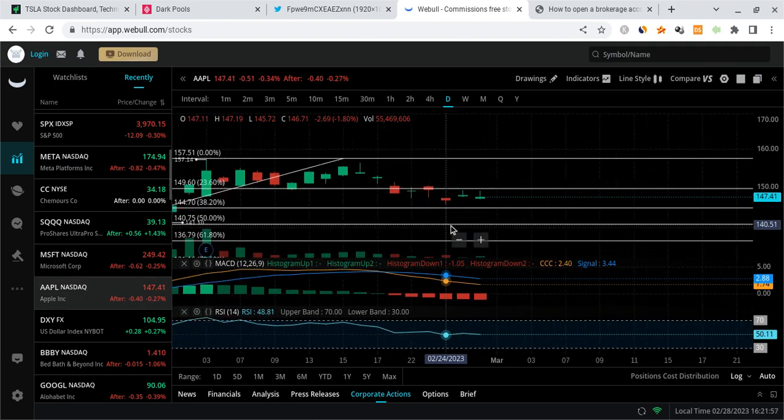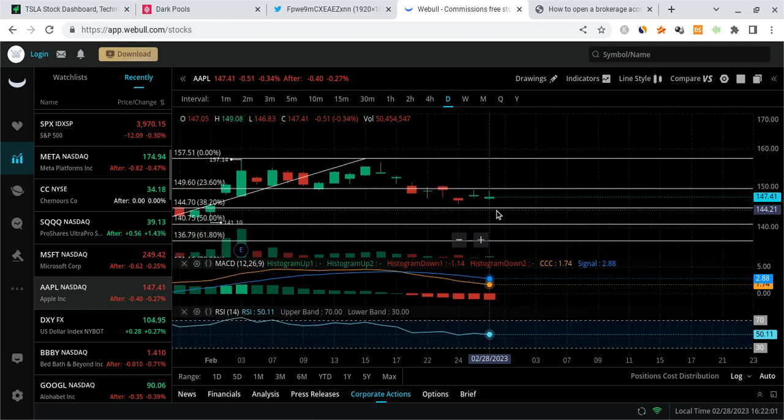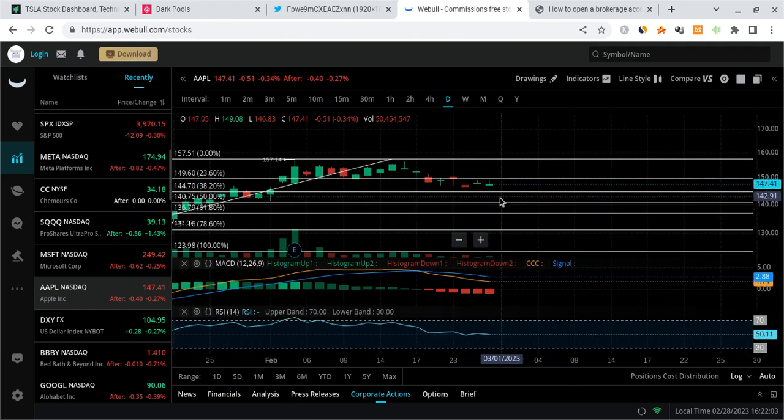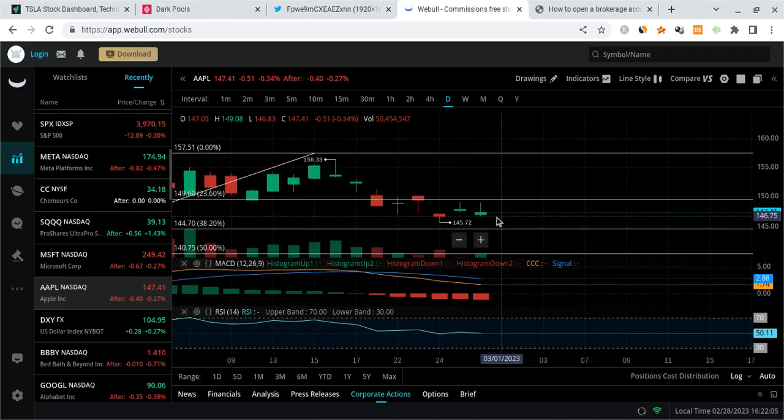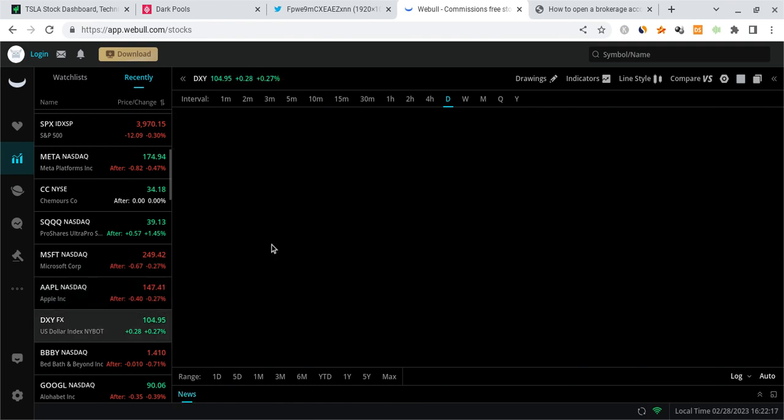For Apple, ticker symbol AAPL, I'm noticing that this thing is likely going to push down as well to finish filling its gap, come all the way down to where support is around this 144.7 zone. And it's likely going to see a little bit more downside tomorrow, which may drag the markets down, but it might bounce a little bit earlier. So there is a chance it might try to outperform the markets, but I am seeing somewhat of a bit of a pullback.